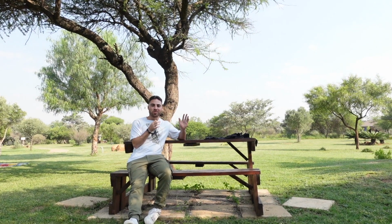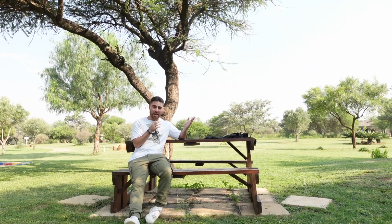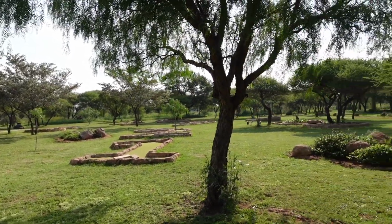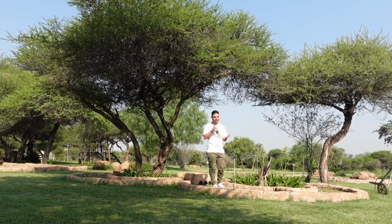There's also these benches around the park that you can come sit at and maybe enjoy a nice lunch in the park. I think that'd be a great idea. I found the putt-putt course and honestly, it looks really fun. But listen, it's not really that much fun if I'm gonna play by myself. I want some competition, you know? So, that is everything that the house and Hunters Pride Wildlife Estate has to offer, except for a game drive, which I'm going on tomorrow morning. But now, I'm gonna make my way back to the house.